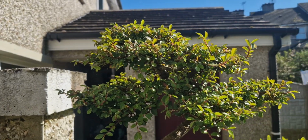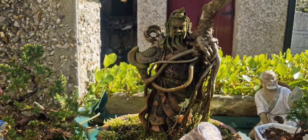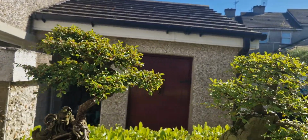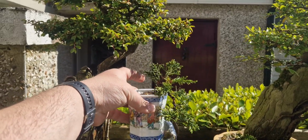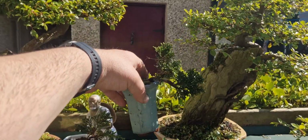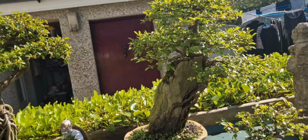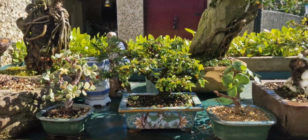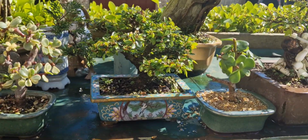My Chinese elm over the warrior statue. See, that needs another trimming. It's starting to get out of control again. There's a couple of these little cascade junipers. They were in little pots up the garden, and I noticed that a mouse or something had started to chew the bark on them all. They were just cuttings that I've been growing, so I just stuck them in there.